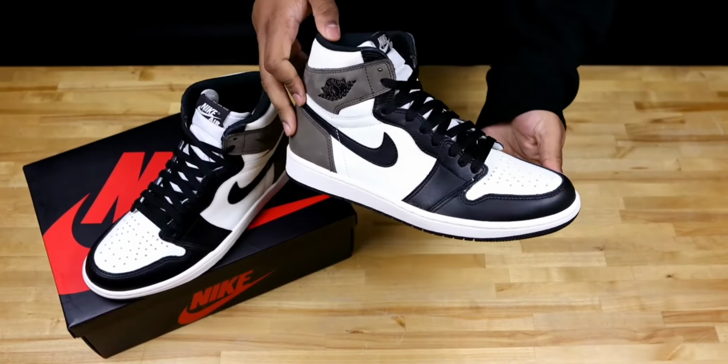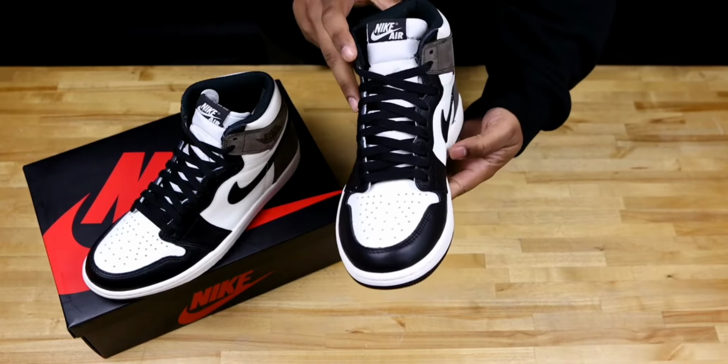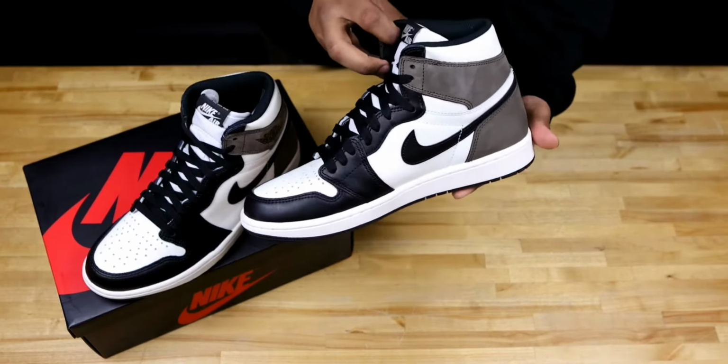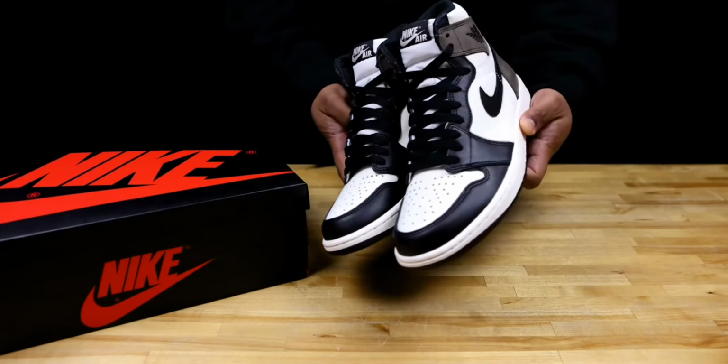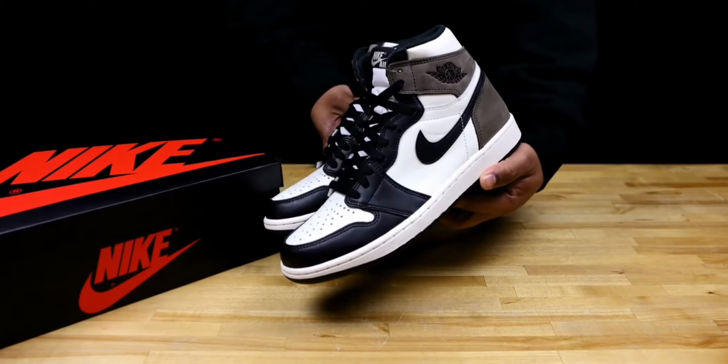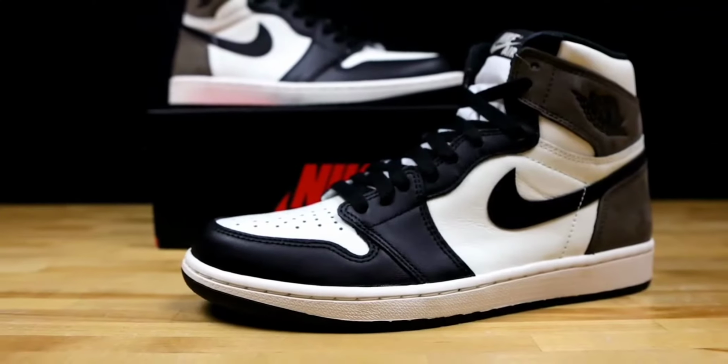So Air Jordan 1 Retro High OGs have not lost any steam as of yet. It's still one of the most coveted shoes on the planet, and today we get to take a look at one of the most anticipated Air Jordan 1 Retro High OG releases of 2020, and that's the Dark Mocha. And a lot of that popularity has to do with a guy named Travis Scott, which we'll explain in just a little bit. But before we get into that, we just want to go over the basics.